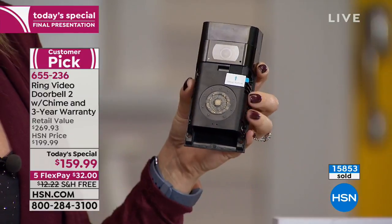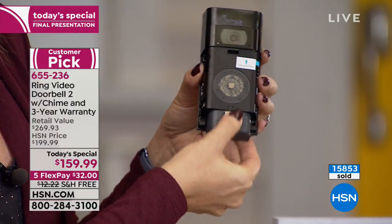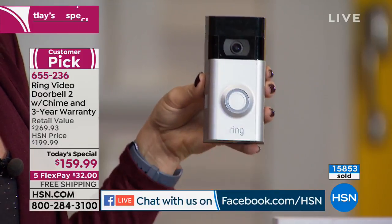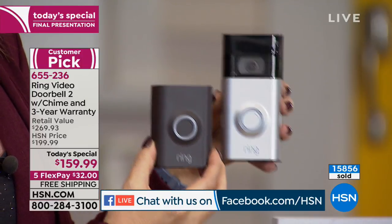Then you decide if you are going to use your battery instead. You just pop it right in here, and it's that quick-release battery, so it's easy to take out. And then here are your two faceplates. I'm just going to hold them up so you can see the two choices here. You have that beautiful satin nickel, and you have the Venetian bronze. So you're getting both of these.